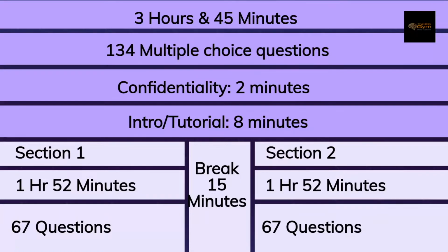Now this is important. Make sure you finish all reviewed and flagged questions from the first section before you click that submit button. If these are not completed, you will not receive a score for these questions. Once you move on to the second section, you cannot go back to the first section and make any amendments. Furthermore, any unused time from the allocated 1 hour and 52 minutes from the first section cannot be and will not be carried forward to the second section.